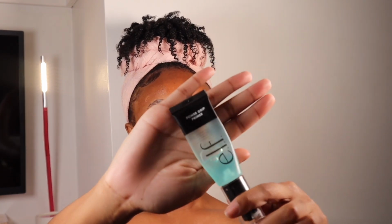This is actually a primer that I just use often. This is the e.l.f. Power Grip Primer. She's good, she's tacky, and if you have acne prone skin, they do have one that has salicylic acid, so I highly recommend this. This was actually one of the first primers I used. I believe I used to use a NYX one, but then they changed the formula and I read the reviews and they weren't good, so I started using this because I heard good things about it.